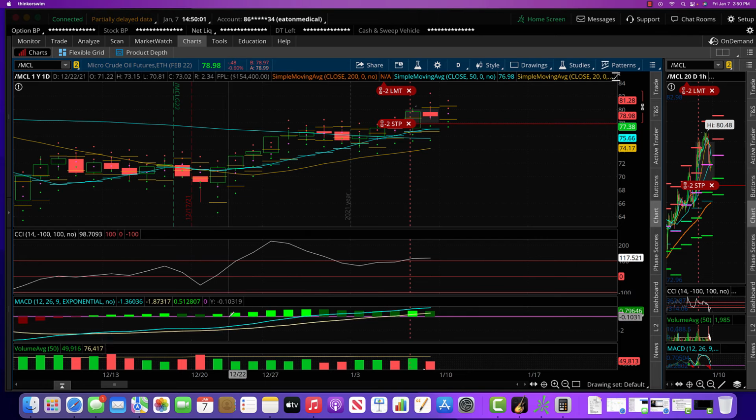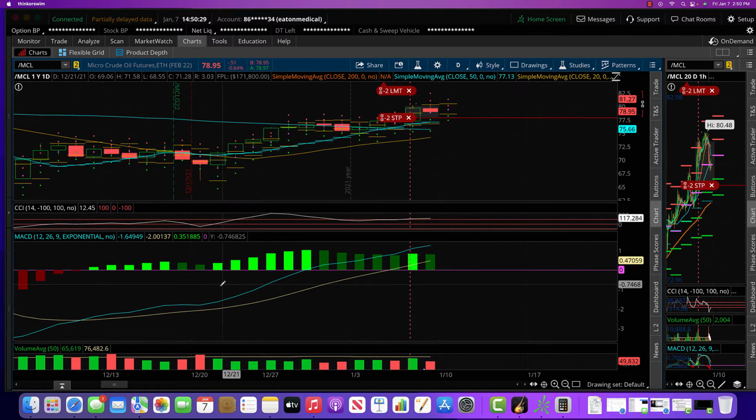Number 2 is the MACD. Sometimes I use this. I'm trying to incorporate it. There's a lot of studies that show that if you correlate your entries with the MACD on a higher time frame, you will get a higher win rate, significantly higher win rate. So on the daily, the MACD is green. That's telling us that the market is moving up.